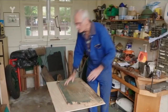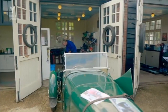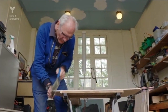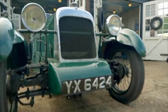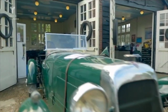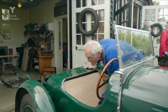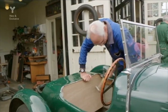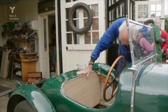So that's the first step, but I'm going to just draw around this. Wood was commonly used in car manufacturing when Brooklands was first opened. Gradually over time, the wooden parts were replaced by plastics and metals. Yeah, I think this is sort of starting to take shape. Some manufacturers like Morgan still use wood to this day. Voila. We're there. I think that's it. Yeah, I'm happy with that.